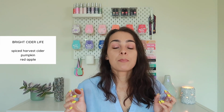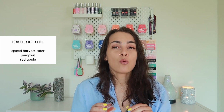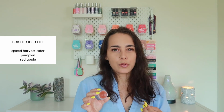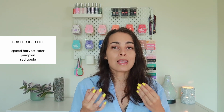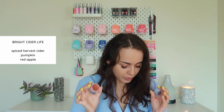I know a lot of people compare cider mill to this one, but I find cider mill is just much more spicy. It's not my favorite. It is nice though. I would still recommend it, but it's just not a favorite of mine. Bright Cider Life is so much better on so many levels. It's still spicy, but because of the apple note in here, it really adds this beautiful fruitiness to it, and it just tones down the spice, but you're still getting the best of both worlds. Oh, it is so freaking good.